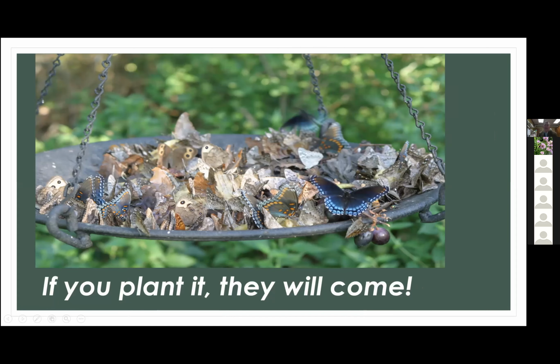if you have those host plants and you provide the right habitat and the nectar plants, you know, if you plant it, they will come. And this is my butterfly feeder, actually in my Missouri garden. I put scraps of watermelon rinds, peach pits, old bananas, anything like that I would throw in there. It's actually just a hanging bird bath I got at Wild Birds Unlimited on a nylon cord. I have to use that, otherwise the raccoons can shimmy down it. But amazing what that'll attract.